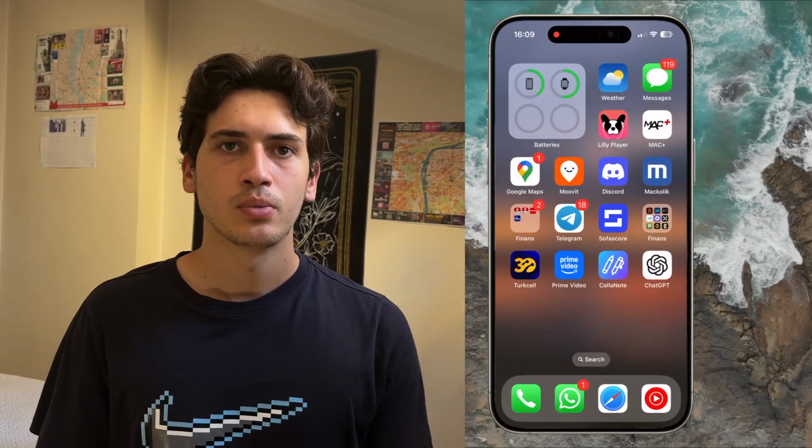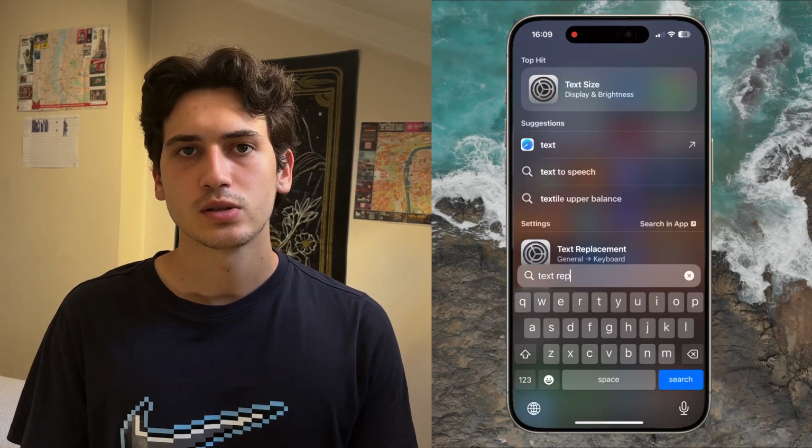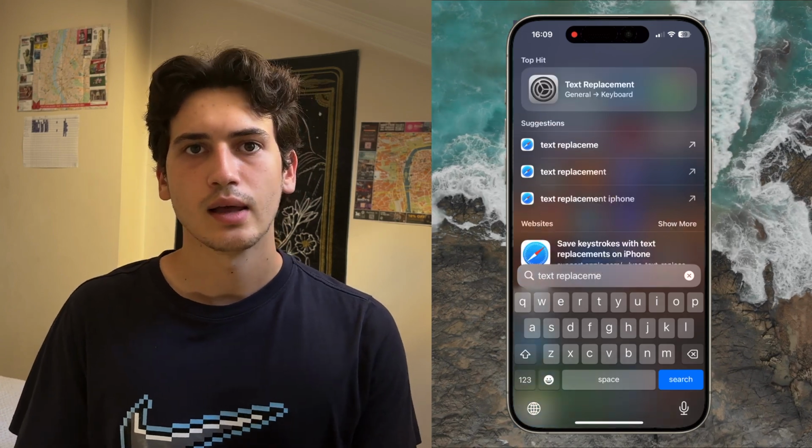Another feature that many people don't use is the search function in Settings. Instead of navigating through settings manually, you can search directly for what you need. For example, if you want to adjust the text replacements, swipe down on any home screen and type text replacements in the search bar to find it instantly. You can also quickly access features like low power mode by searching for battery and turning it on. This makes your usage much more efficient.